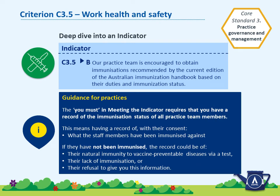3.5 work health and safety. 3.5b says our practice team is encouraged, notice the word encouraged, to obtain immunisations recommended by the current edition of the Australian Immunisation Handbook based on their duties and immunisation status.